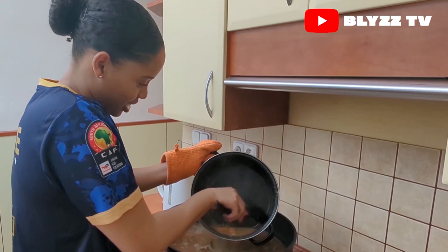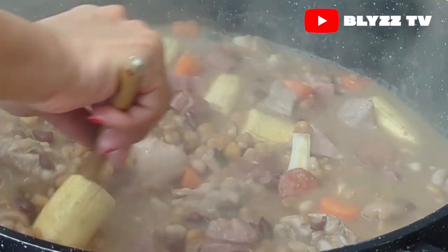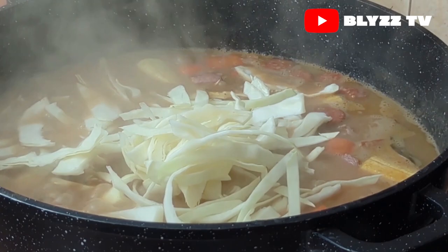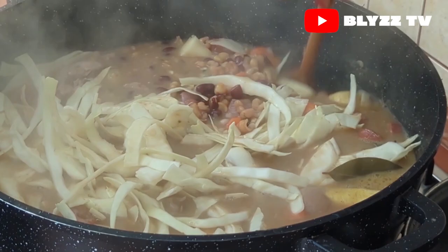This is where the taste comes from, and also from the smoked meat. I love smoked meat, by the way. There are so many vegetables going in here, and I love it. So many vegetables. Yes, it's good. This is the best part.